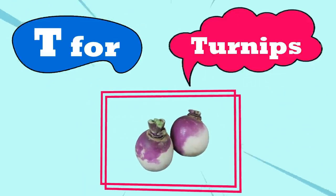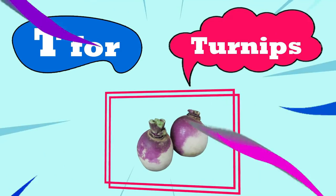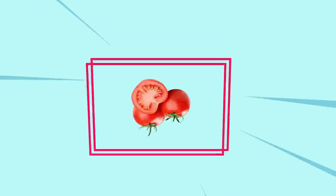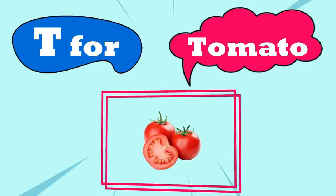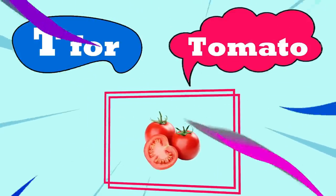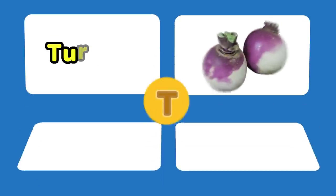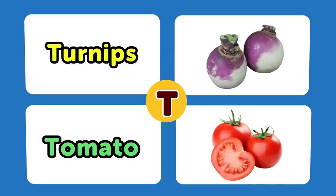T for turnips. T for tomato. T for turnips. T for tomato.